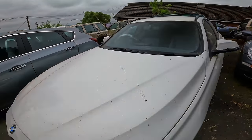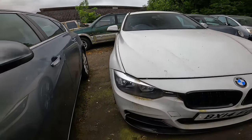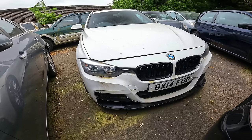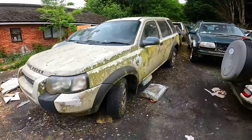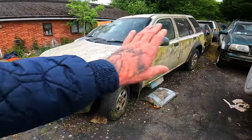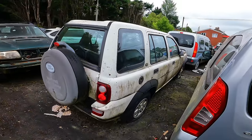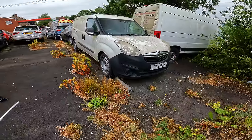But no, she sits here like this, collecting dust, and eventually, you know, I don't know. It is a shame though, really. I mean, these Freelanders should be on the road. These are good cars, really. That's more like a garden piece now. I think I might have been caught, ladies and gents, because I just got someone looking out the window. 2012, that's not in bad nick, really, either, is it? I mean, give that a bit of a clean.